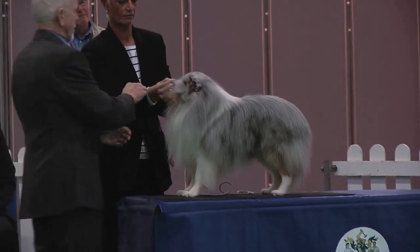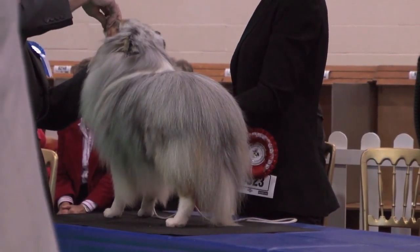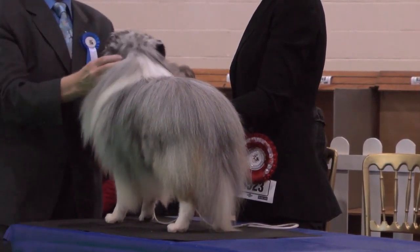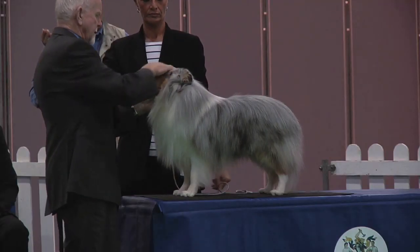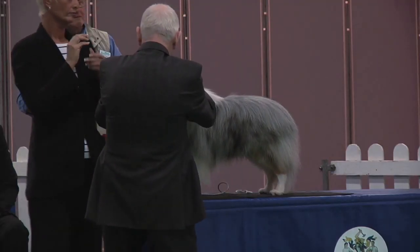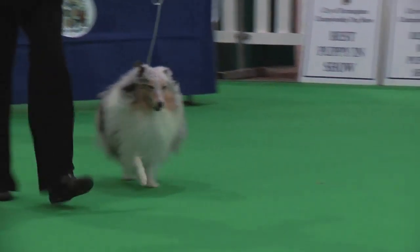The Shetland Sheepdog. Again, this is a dog. Exhibit number 4523. The Shetland Sheepdog.